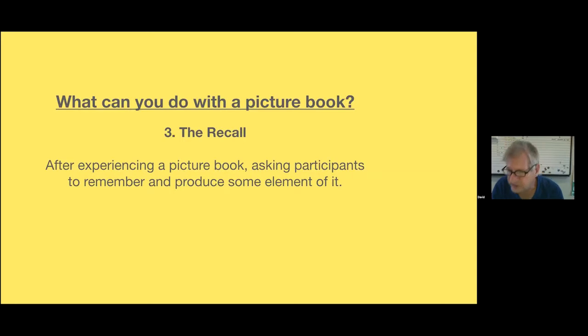I'm going kind of fast because I want to move through a lot of things. There'll be time at the end to reflect and ask questions. What do you do with a picture book? The recall. This is reading a picture book to your group, and after that, having them pick up something and be able to answer a question.